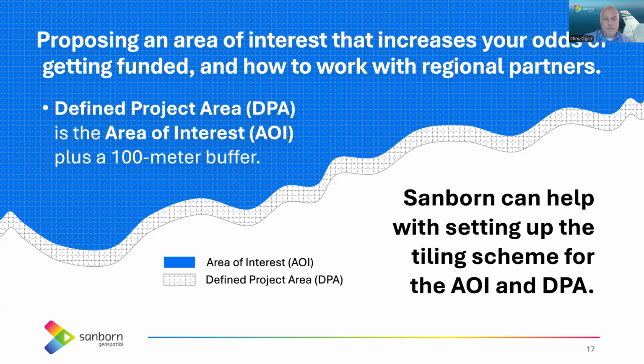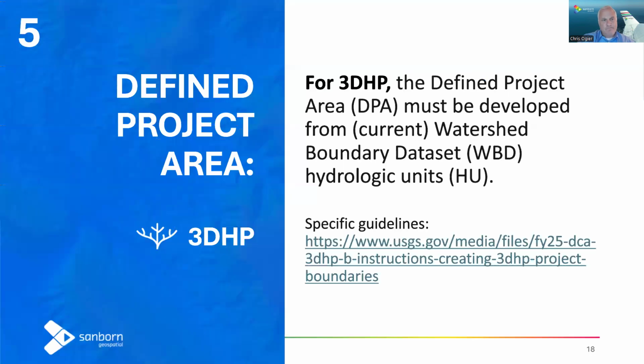There's a 100-meter buffer on top of an AOI that needs to be submitted. There are some definite guidelines on how to submit those. They need to be in a standard mapping format. ArcGIS would be the typical de facto standard, but they'll accept other formats as well. But you have to actually define the area, and then we can work with you on setting that up. It's more a matter of what you need to get mapped and how we represent that to the USGS. Next. 3DHP.